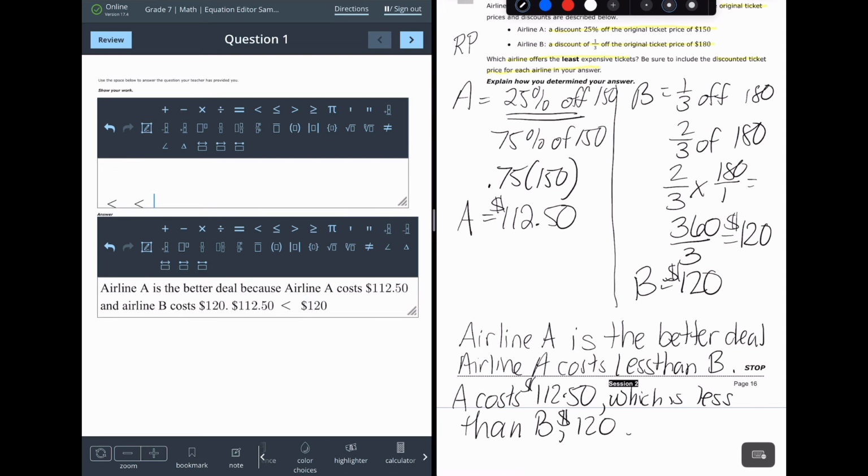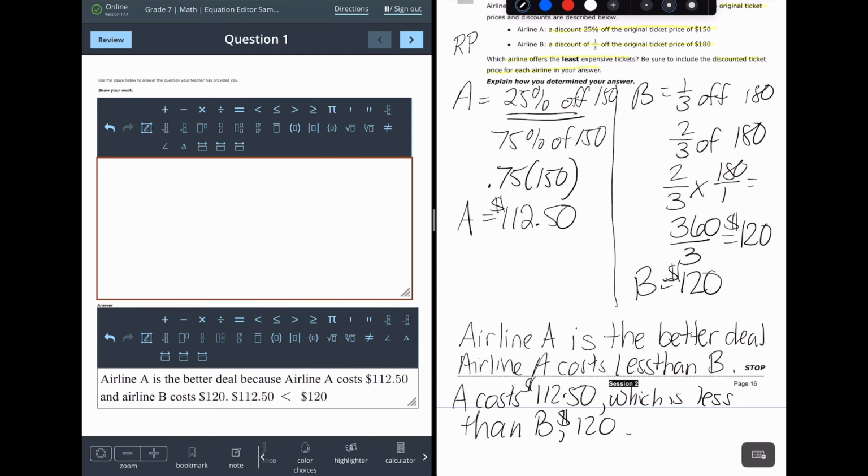Now, if I want to show my work, because I want to be able to show where I'm getting all this from, and I want to make sure that it's super clear where it's coming from, I can put A is equal to 25% off 150, or 75% of 150. Excuse me. A is equal to 0.75 times 150. A is equal to 112.50. And that's all I will put.